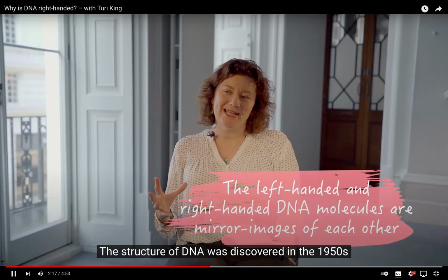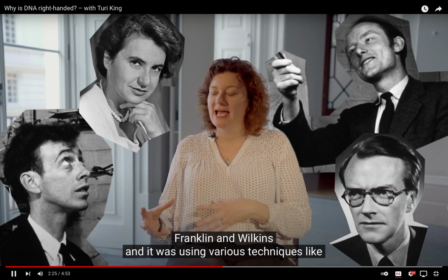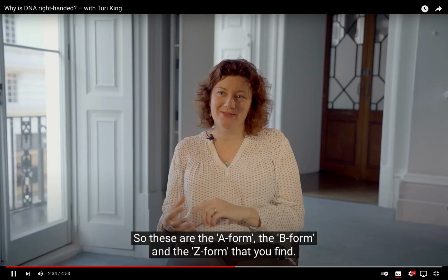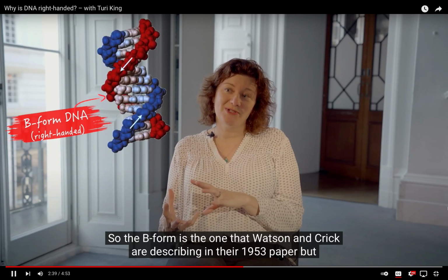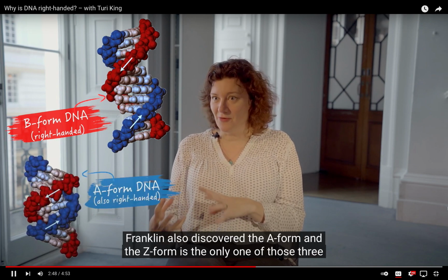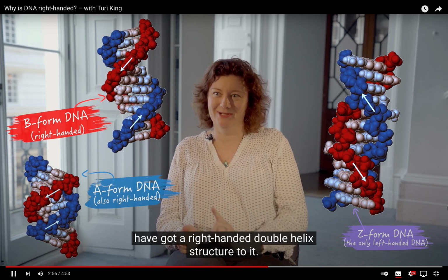Mirror images of them. The structure of DNA was discovered in the 1950s, and it was the combined work of people like Watson and Crick and Franklin and Wilkins, and it was using various techniques like X-ray diffraction. There are a number of forms of DNA, but there are three main forms. So these are the A form, the B form, and the Z form that you find. So the B form is the one that Watson and Crick are describing in their 1953 paper, but Franklin also discovered the A form, and the Z form is the only one of those three that actually has a left-handed double helix structure. So the other two have got a right-handed double helix structure to it.